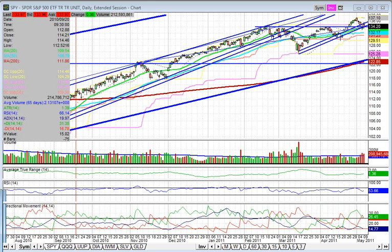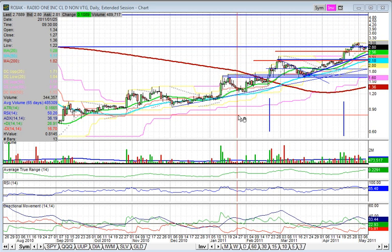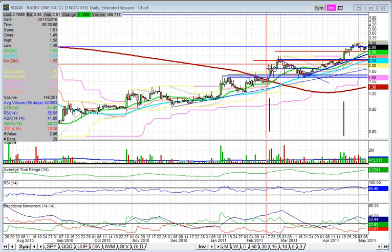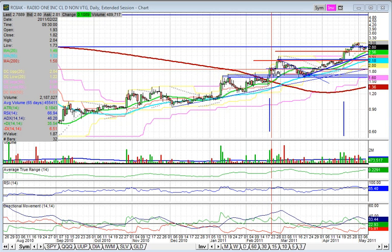So, this one, Radio 1 Inc. Okay, my initial entry was on this breakout back here, above all of these resistance lines and the 200-day moving average. It was a light position.